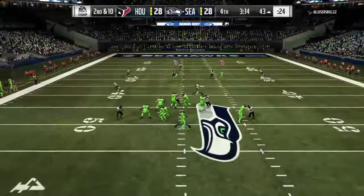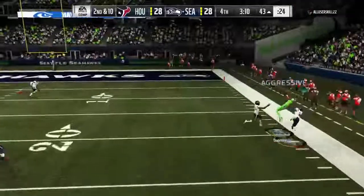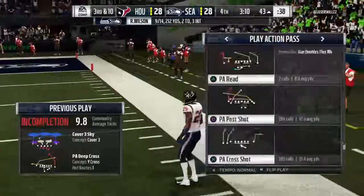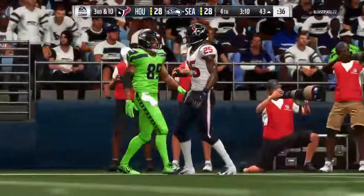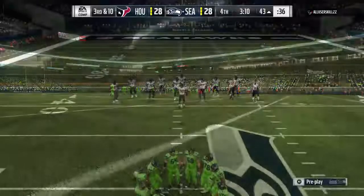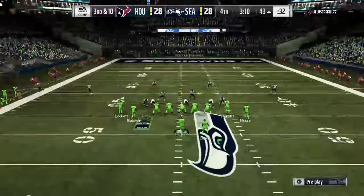Now Wilson on 2nd down. And this one taken in on the right sideline, but not in the field of play. They say it's incomplete. The throw led him a little too far. It brings up 3rd down. Possibly a turning point. Big play coming. This is 3rd and long.